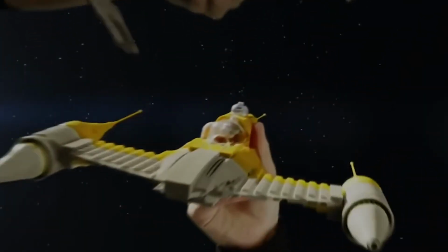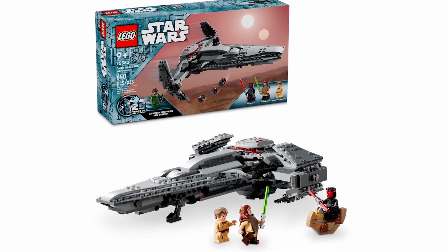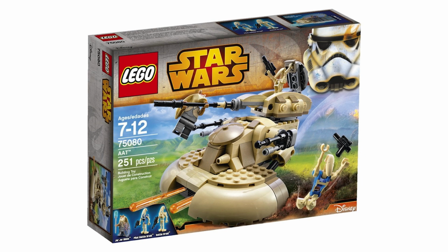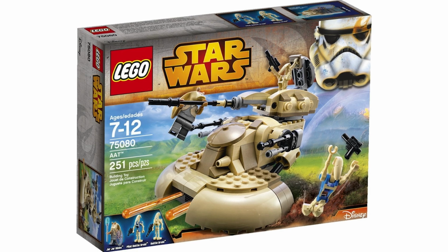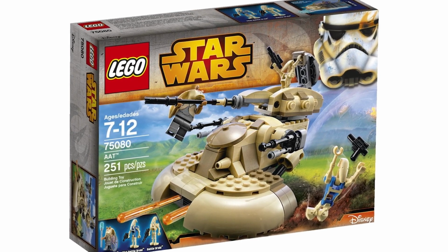I have two very simple rules for this countdown. Number 1, it has to be a minifigure definitively from Episode 1. So Darth Maul from, say, the Clone Wars ain't gonna cut it. Number 2, there will be no repeat characters on this list. That means this countdown won't be chock full of only Jar Jar Binks and Qui-Gon Jinn figures. Make sense? Let's dive in.